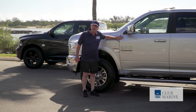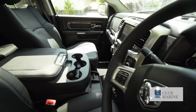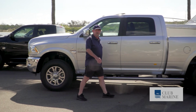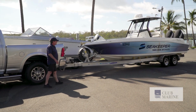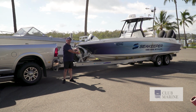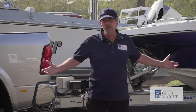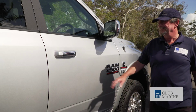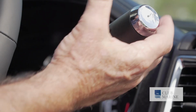Now this thing is one big chunk of heavy metal, and it's a fantastic tow rig, but it's designed for big boats. So what we thought we'd do, if you're going to bring a big boat, what better boat for up here than a Haynes Signature 788 Sports Fisher, and just to cap it off, put a bit more weight in it, we've got a Seakeeper gyro on board as well. And the whole thing is 17 metres in length, so it has to be towed by a big rig, and we're going to have a look now at the 2500 Ram Laramie.